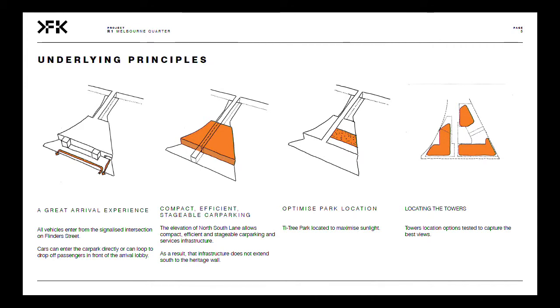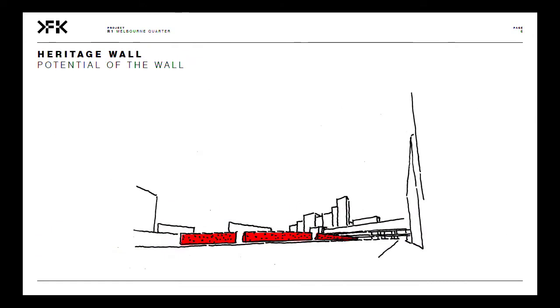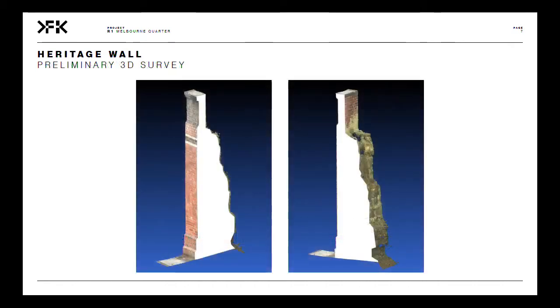In terms of locating the towers, it was about giving solar access to that park. Also, what I didn't explain was that there's the major arc of the railway between Flinders Street and Spencer Street, that curves through here. And again, talking about the wall, getting through it was one of those things which we struggled with. We interrogated it, and these are quite late in the piece.